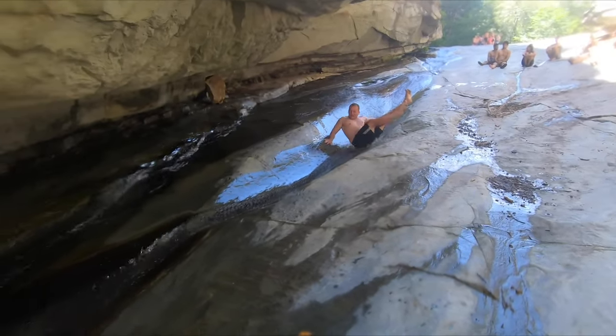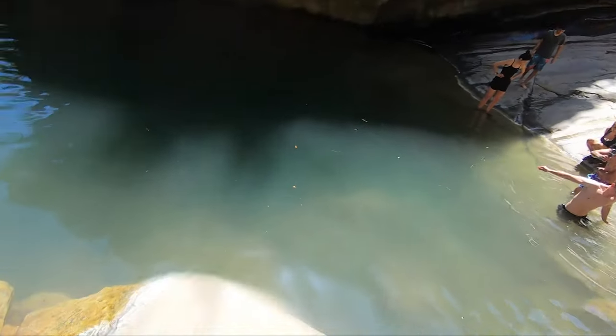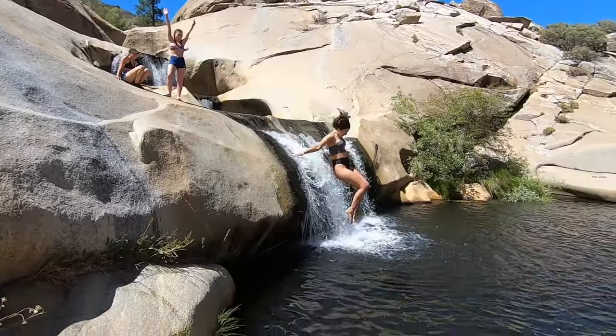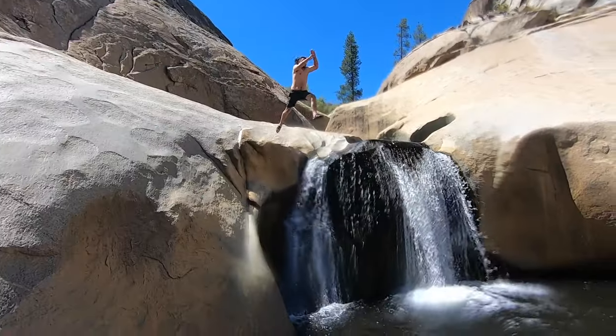Just do it. That looks fun too, you've got cliff jumping, a rock slide, great views, waterfalls, take a little dive, and it seems like a cool spot. I really recommend the Punch Bowls in Santa Paula. So that is it for the three unique natural pools you must visit in California.